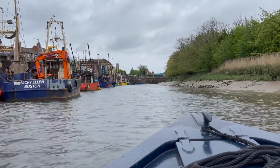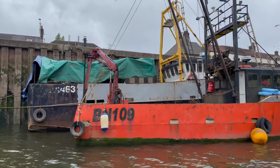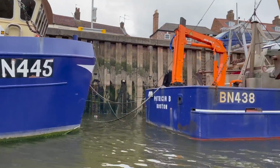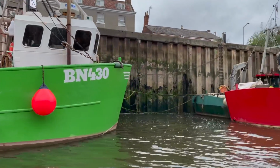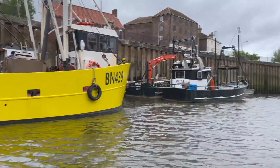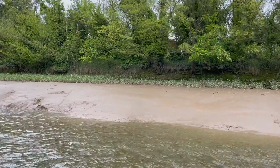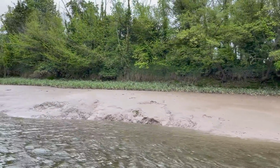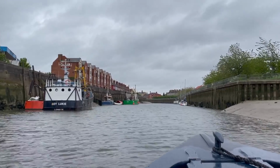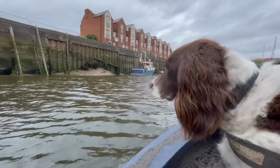We're cruising on a rising tide, and as you can see, the water is much lower than when we came down at high tide yesterday. As you can also see, we're moving pretty fast with the assistance of the tide. If you bring your narrowboat down to Boston but don't fancy crossing the Wash, I would definitely recommend a trip down to the Black Sluice, as this section of river is fascinating and it's very short if you don't like tidal navigations. Even George is enjoying it.